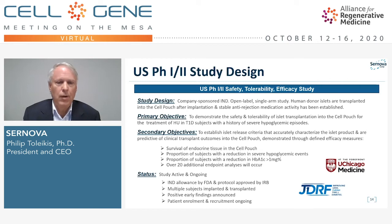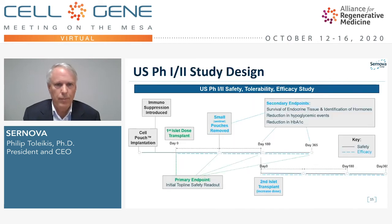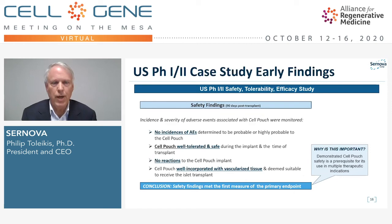We've cleared all of the hurdles and we've been treating patients for some time. If I move very quickly through the study design, this is somewhat unusual. What we do is we implant cell pouch, then we do our first islet transplant, and importantly here, this is a dosing study. So we put several doses of islets, and in between, we're able to follow the safety and efficacy of those cells. And then again, at the 90-day time points after each dose, then we remove a sentinel pouch and then we look at how the islets are doing.